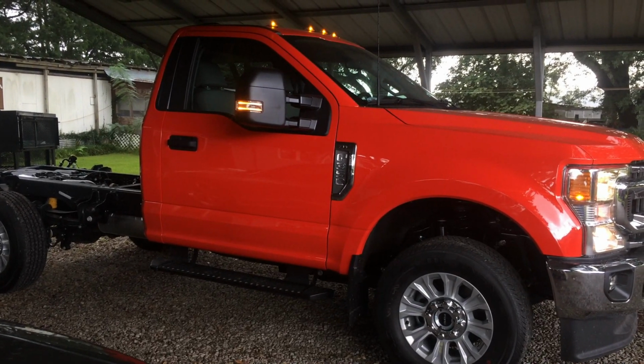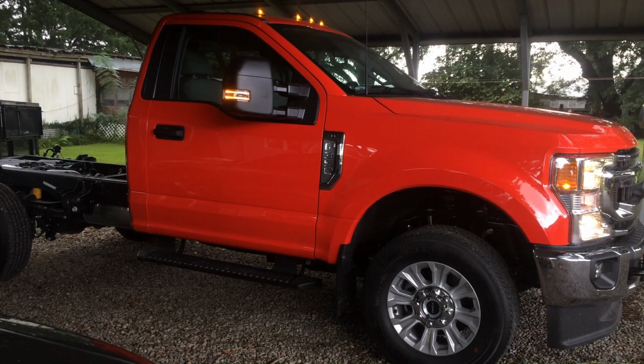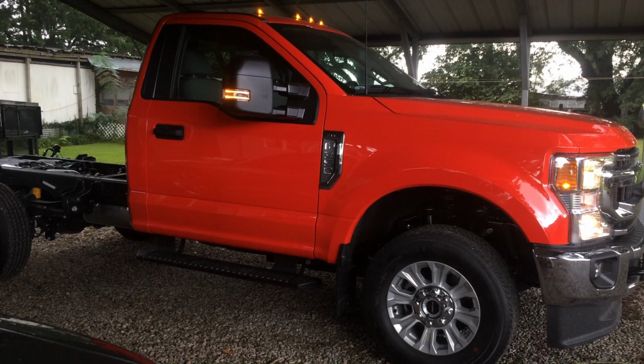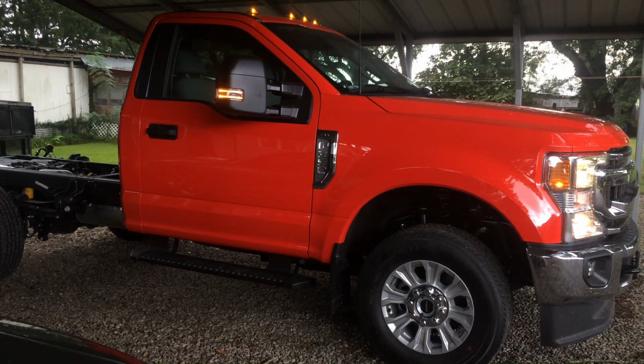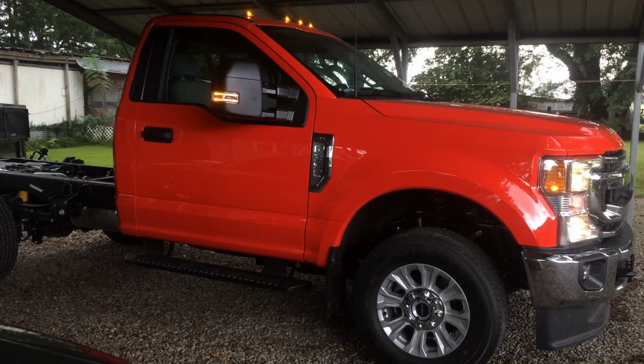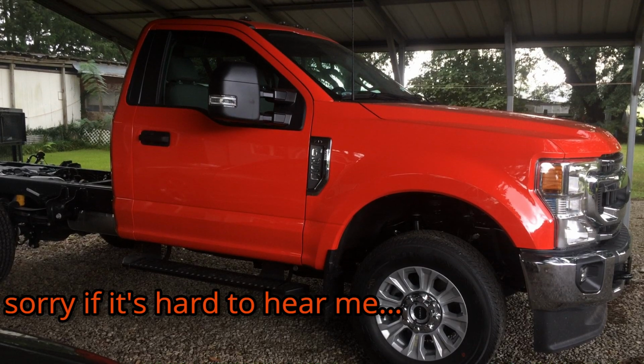Also, the chassis cab is, I think, about 3 inches longer than the one that actually comes with the bed. The one with the bed, your options are like a 142-inch wheelbase. This is a 145-inch. And that was another reason I went with the chassis cab. I needed as much length as I could get on the back end.